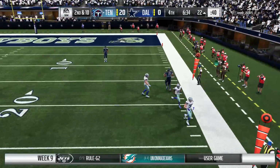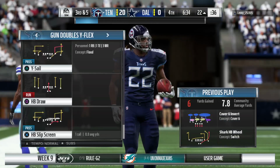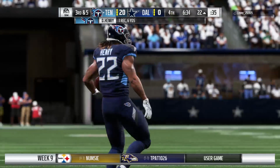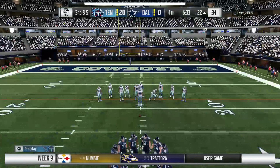And right side, Henry's got it. And he'll be out of bounds as he gets this down to about the 21 or 22. Give him 6 on the play, and that'll lead here to a 3rd down.